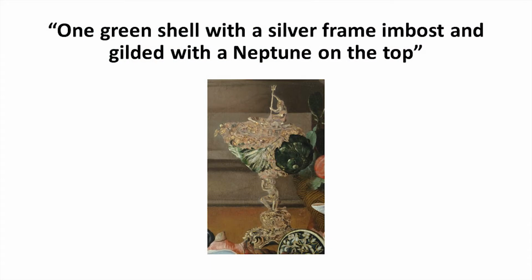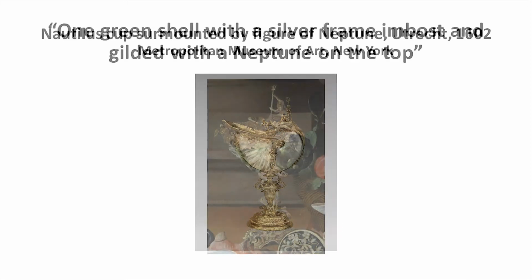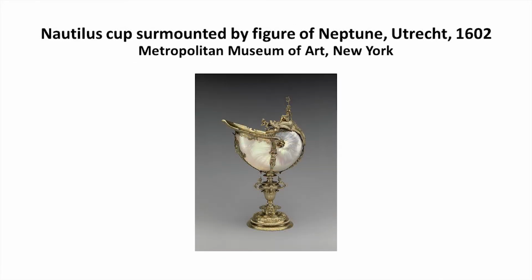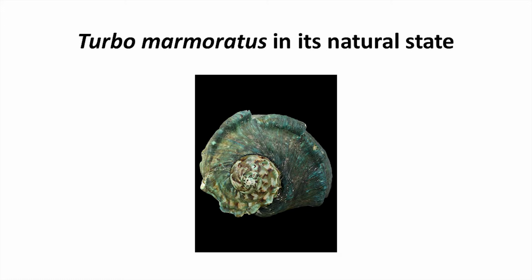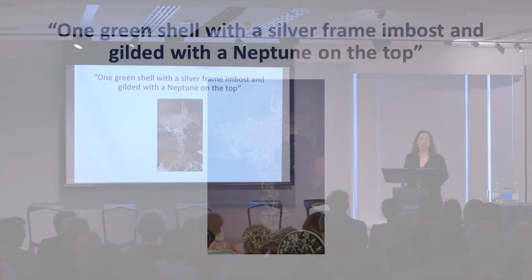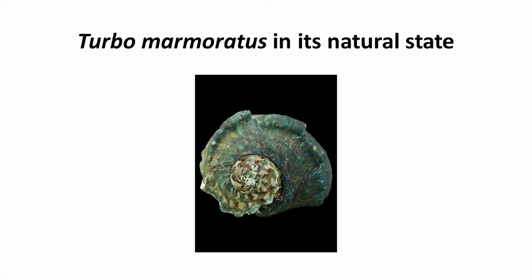One green shell with a silver frame embossed and gilded with a Neptune on the top. Obviously, having shell cups with Neptunes is not at all unusual. In fact, it's quite a common form of decoration for Nautilus shell cups. But less usual is the one that leaves the shell intact. Far more common is to scrape off the top matte layer to reveal the nacreous layer underneath. But this piece here seems very much to describe a Turbo Marmoratus shell in its natural shape. It may be that it was a particularly fine specimen, or perhaps it was meant to suggest the waves of the sea, and that's why it was left there for a particular reason.